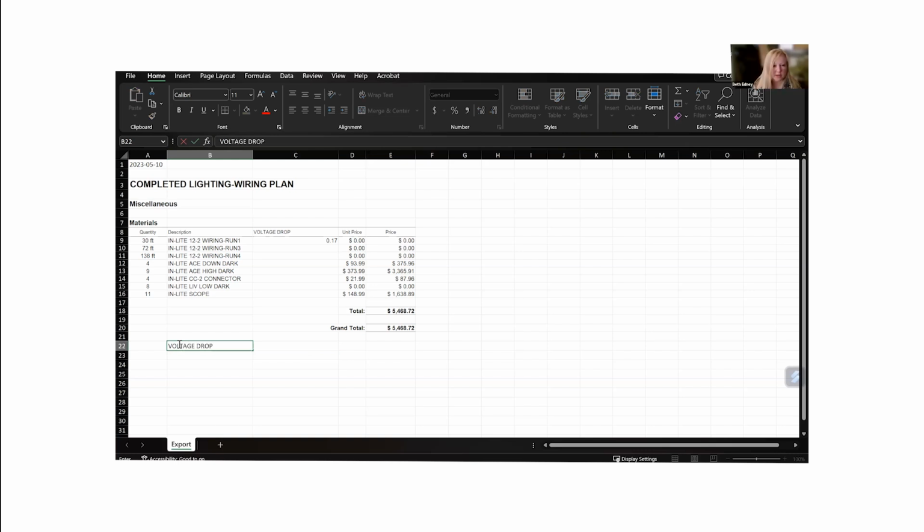Okay, let me just repeat that again. So voltage drop allowance, you said, is between 1 and 1.3? 1.3 to 1.5 volts. Okay, good to know. Perfect. We're making it easy peasy for everybody.